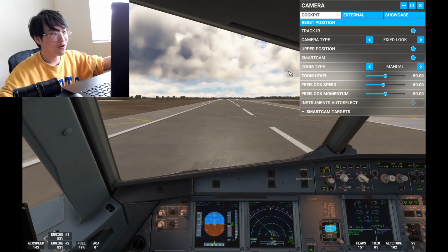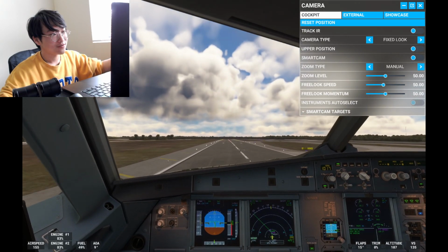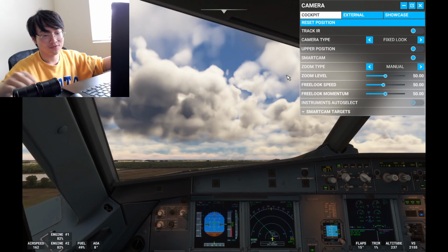Short runway, V1. Rotate. V2. Positive rate, you're up.